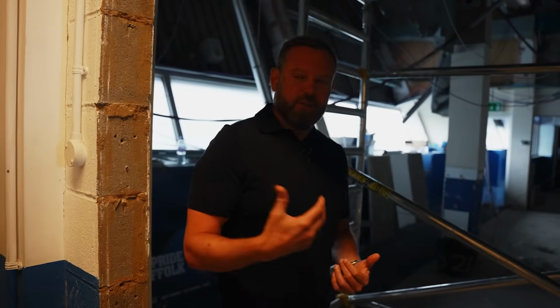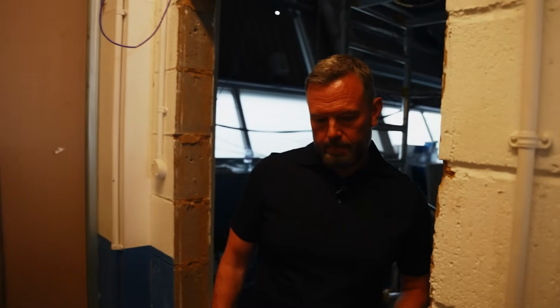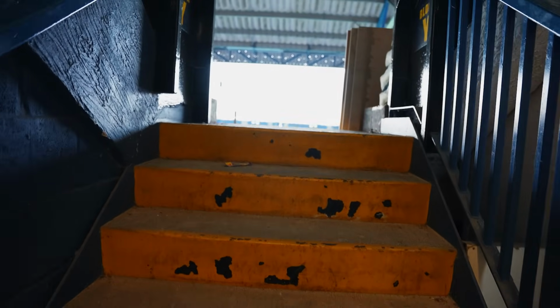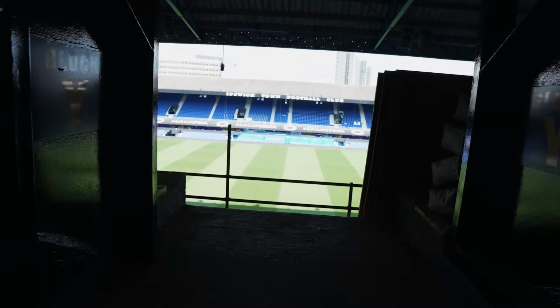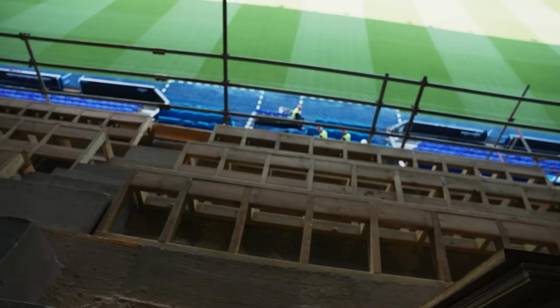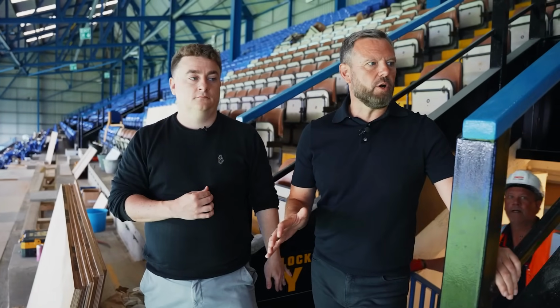So again, trying to give the fans a taste of just the volume of work that's been undertaken. We'll head up the stairs here, and in addition to that, this is the seating area for the media, not just written media, radio and broadcast too, all around the world. It's not just Sky Sports. It's every country in the world. And again, I go back to it: I think this gives a great perspective of the volume and scale of work that's going on here.